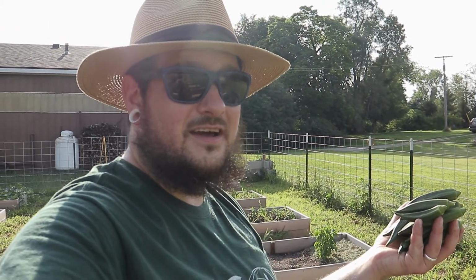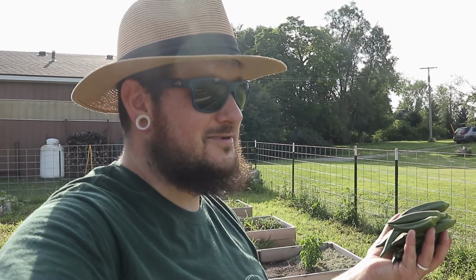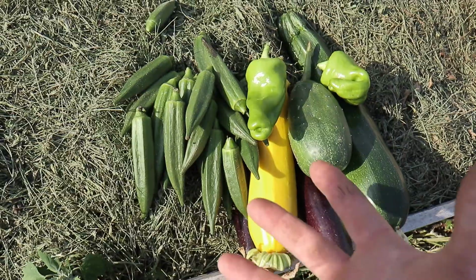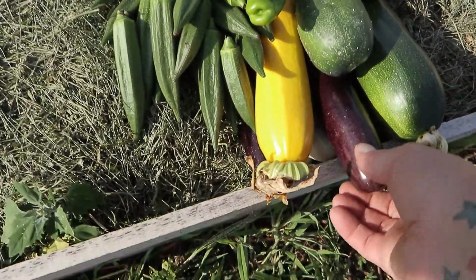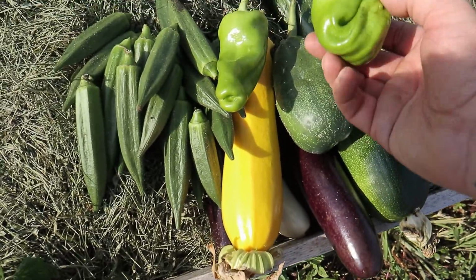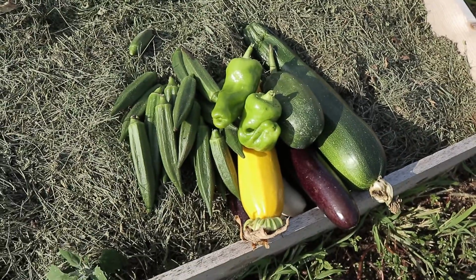And I don't fry them, so there's that. It's slightly healthier than if you were to deep fry them like most people eat the okra. So look at this, our harvest from raiding my parents' garden. We got a squash or two, we got a couple eggplants in here, we got a couple little peppers and a cucumber. Oh man, we did good.